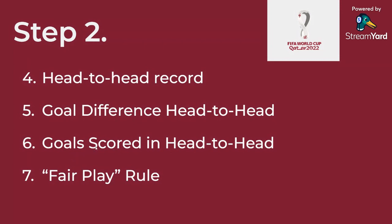And then FIFA actually went down to rule number 7 to settle a tie in Group H at the 2018 World Cup, right? I know, it sounds crazy. Japan and Senegal had the same points at 4. Their goal differential was 0, and they both scored 4 goals each in the group stages. They also played a 2-2 draw in their head-to-head match, right? So up till number 6, Japan and Senegal were tied in 2018.